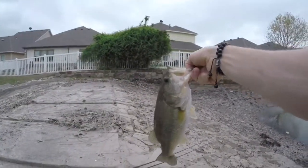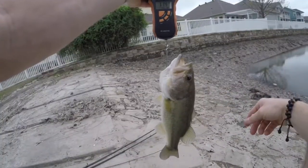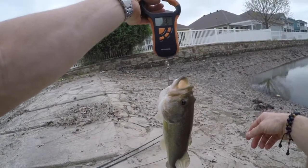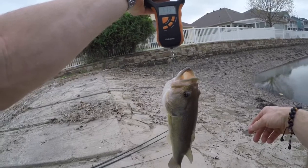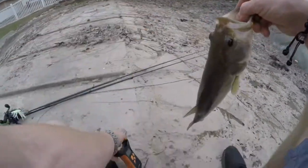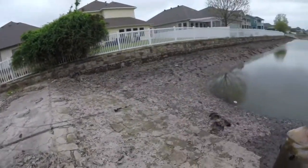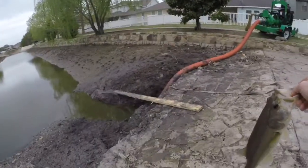I really could care less about the weight on this guy. He is tiny, but I kind of want to see if he's 2. I'm pretty sure he's not. I think he's 1.5. Oh, no, he is about 2. No, he's literally 3 ounces away from 2 pounds. So if he would have eaten that crankbait, he would have basically been a 2-pounder.